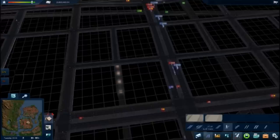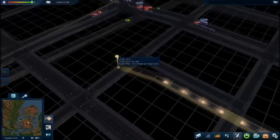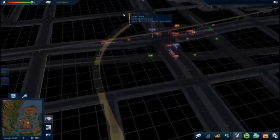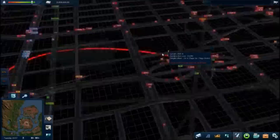Like that. And then metro track. Can I go across this bit? Yeah, looks like I can. Sort of. There we go. Now, Tram Square is over in this direction, so I'm going to have to bend around to it.